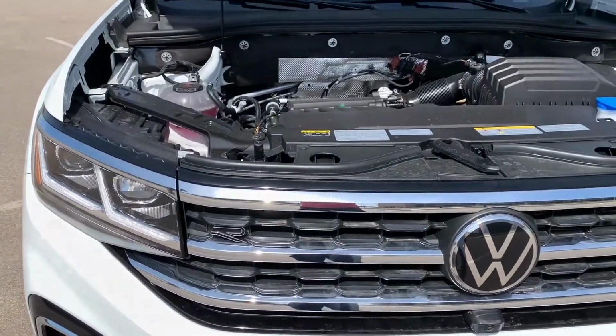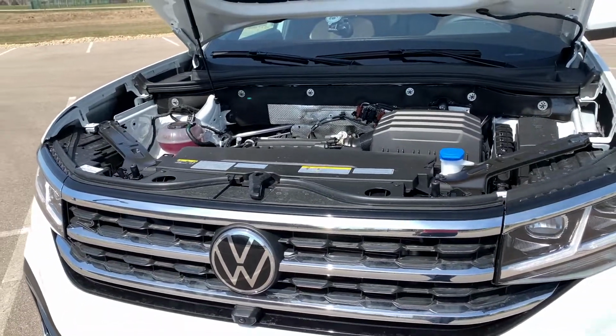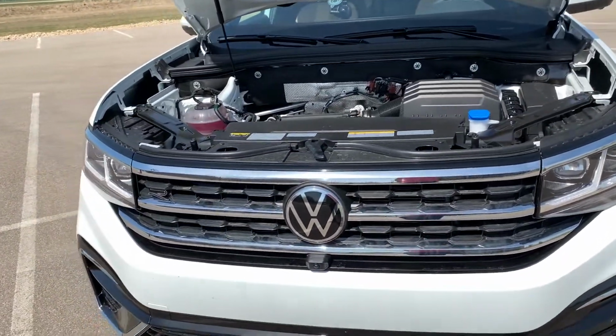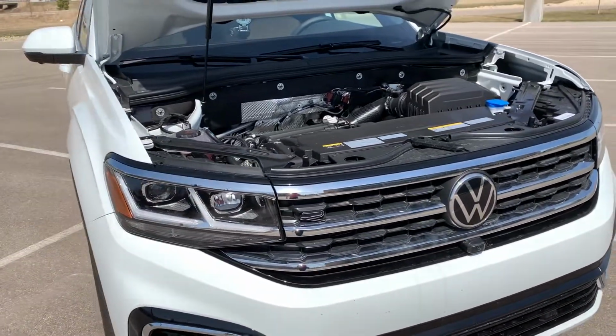It looks a lot more luxurious and fancy and fast. Volkswagen says that this car will get you EPA estimates of about 16 city miles per gallon and 22 miles per gallon on the freeway for a combined total of about 19. That definitely puts it pretty low in this class. This is a bit of a gas guzzler.